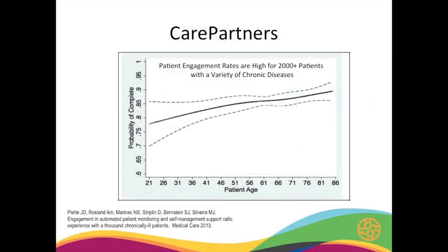And this is results with over 2,000 patients with a variety of chronic diseases. What's shown here is the likelihood that people actually respond to the automated phone call. There are two interesting things here. One is that the rates of response are almost all above 80%. The other is that it actually goes up with age. Rather than engagement decreasing as people get older, they're more likely to engage and stay engaged in these programs.